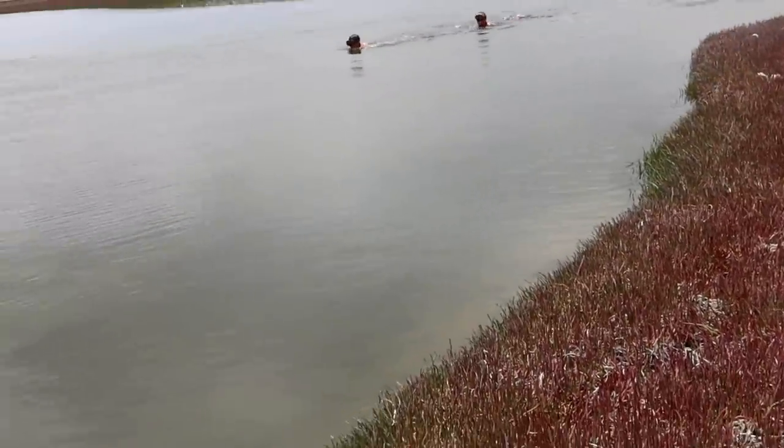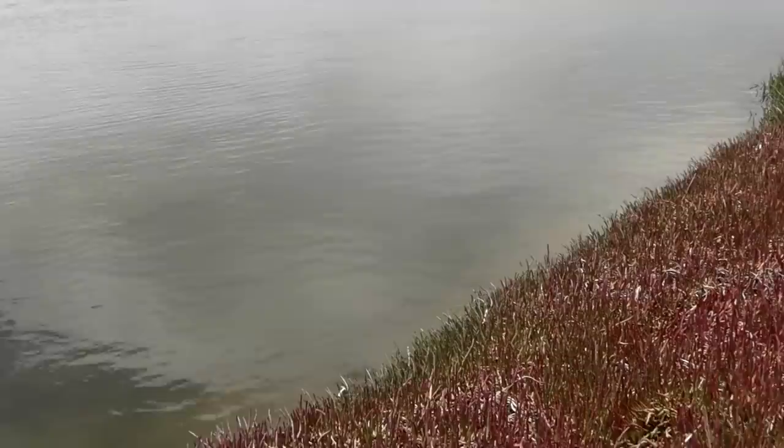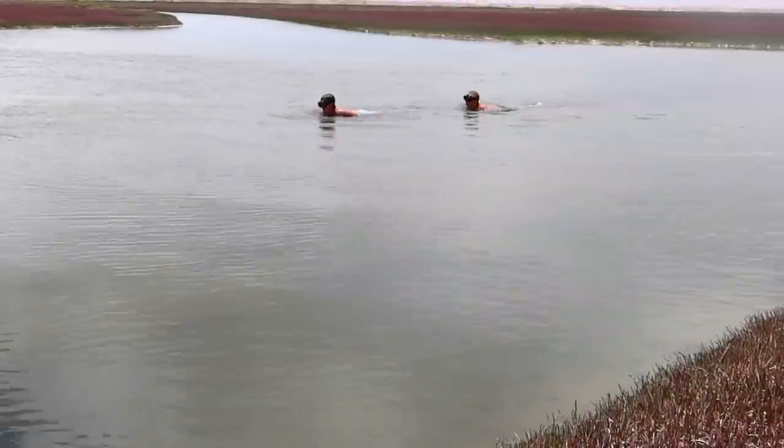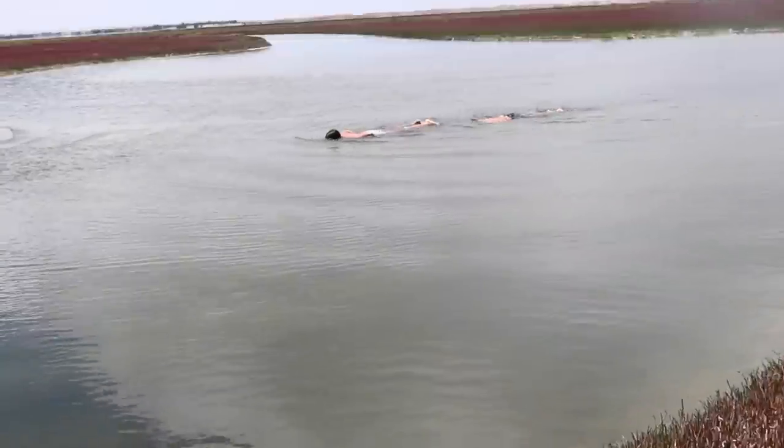There are seals. There's a couple of jetties and then they go swimming in it. Like full of them.